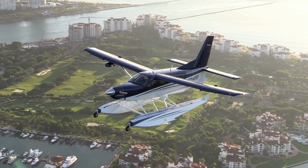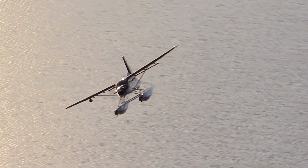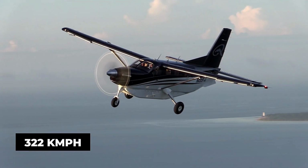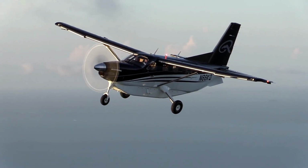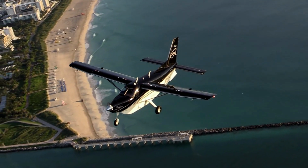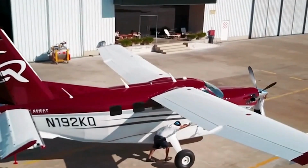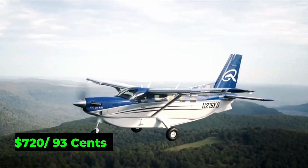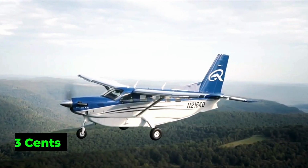These planes have a high wing and one engine. They are popular with pilots who fly into airports with short runways, like those in mountain areas. It can run at 322 kilometers per hour and has a lot of high-tech avionics that make the pilot's job easier and help them see what's going on around them. Cost-effectiveness is another thing this plane is known for. It is thought to cost about $720.93 an hour to run.